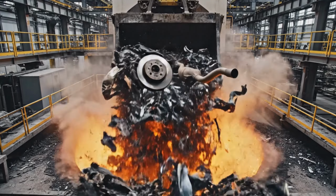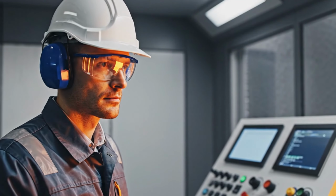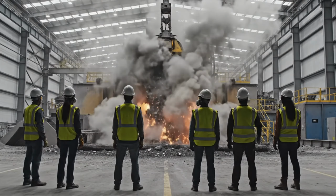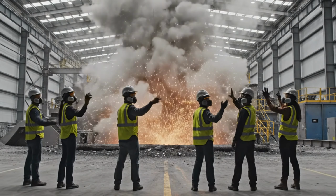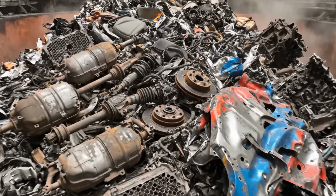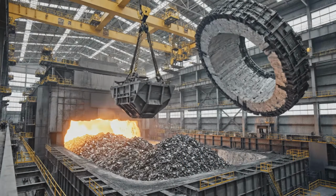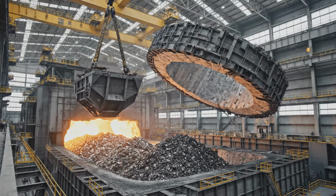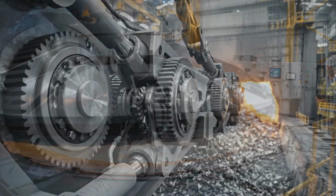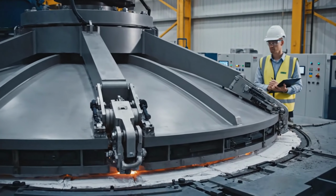Then, with a sudden release, tons of shredded steel from old cars begin their descent. The sheer volume of material creates an overwhelming spectacle and a powerful, resonant sound. The furnace quickly receives its charge, a complex mix ready for transformation. Once emptied, the charging bucket begins its ascent, and the furnace readies itself for the next stage. The colossal roof of the electric arc furnace begins its majestic closure.